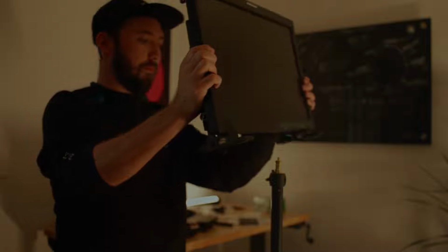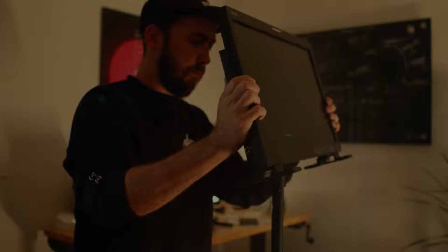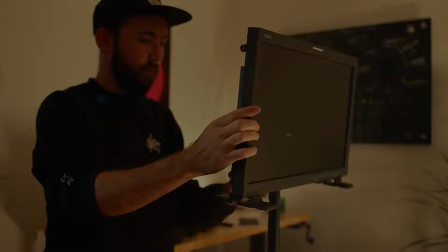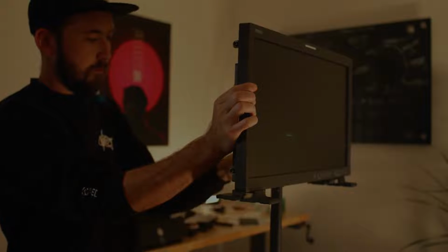Now, as a cinematographer who's been doing this for over a decade, I have a lot of pieces of gear that I need on set, a lot of things that I just can't live without. And you might think that the first thing I can't live without is a camera. But the truth is, it's something much bigger than that.